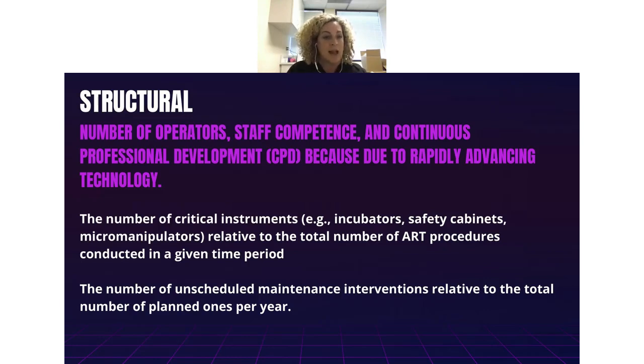In the paper about structural KPIs, they point to the number of operators, staff competence, continuous professional development opportunities, because we do have a rapidly advancing technological field. And so they point to the number of critical instruments relative to the number of procedures that are conducted in a given time period. And for example, the number of unscheduled maintenance interventions that can impact patient care in a year. And in my experience, if you're having a lot of unscheduled maintenance interventions that are impacting patient care, then you need to go back and fine tune your prediction of when an instrument will fail. And that can be directly tied to its age, its use, and the operators who are using those instruments, so competencies.